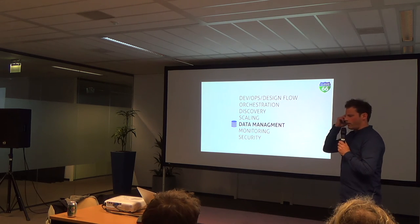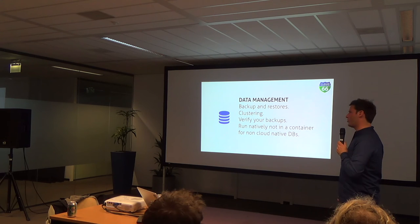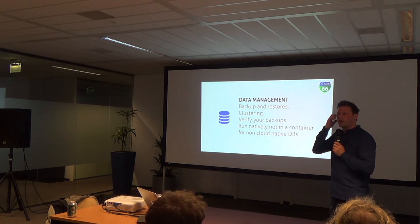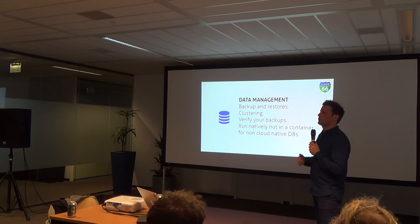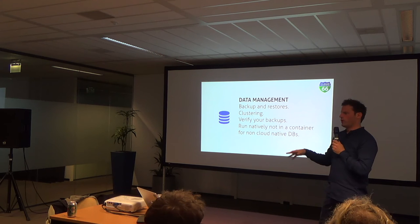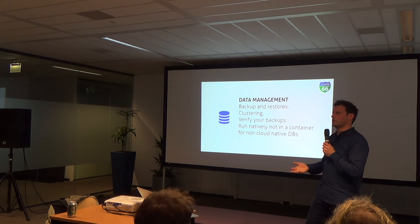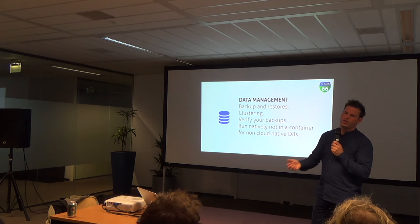Other things you want to take care of is data management. What I see a lot of times is that a lot of databases are not cloud native, like MySQL, for instance. So it's hard if you run MySQL in a container: what are you going to do with the persistent data? You can store it on your host, of course, but if the host goes down, where does your data go? And how do you take care of data backups and all that? If you run MySQL in a container, you need a lot of things around it to do the backups.